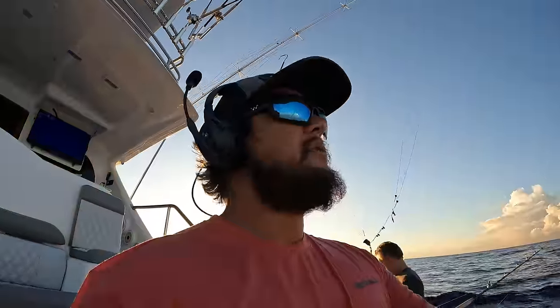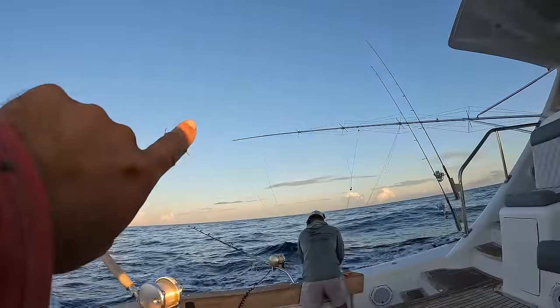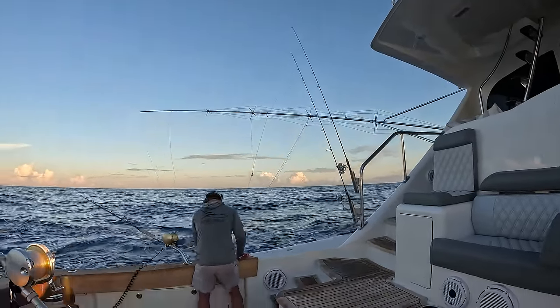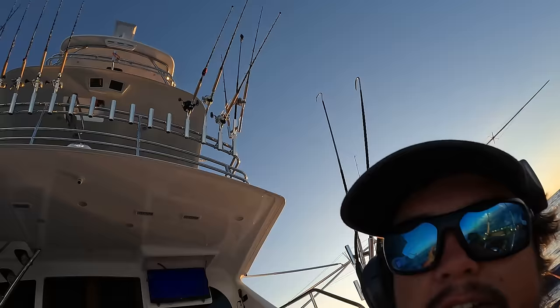We're gonna just end the evening trolling some ballyhoo. We're gonna do two ballyhoo and longs off of each rigger on the end. The short clip in the rigger is going to be lures on both sides, and then we're gonna do a ballyhoo and the long up there.